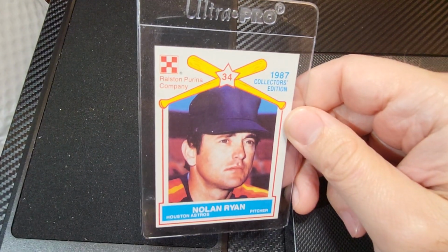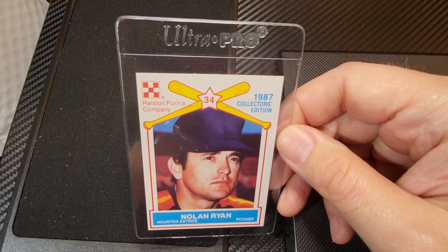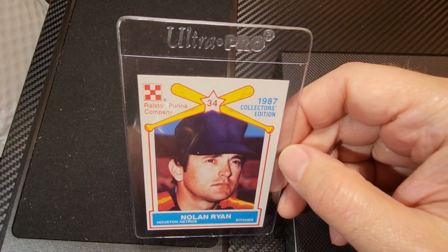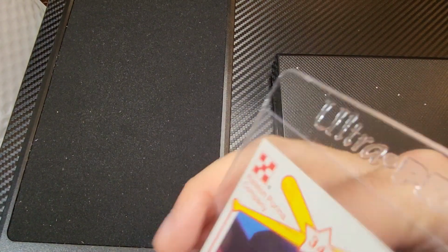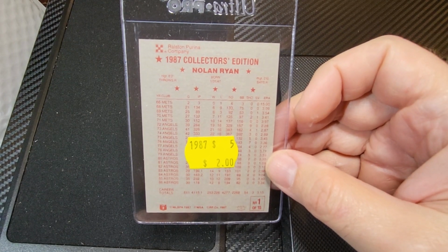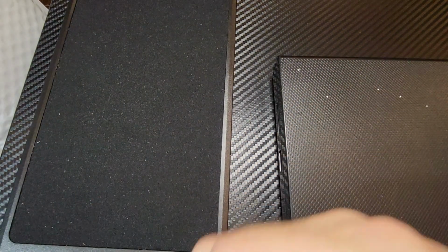And of course, I mean, come on, who doesn't love a Nolan Ryan card? That one's actually not bad, centered left to right. Not great, but up and down, yeah. But look at all those years. Number 1 of 15.